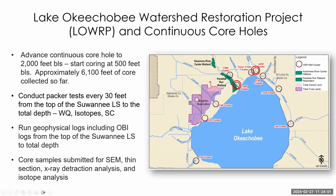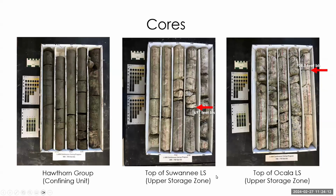So here's our sites: C38 South, L63 North, C59, and L63 South are complete. And then the next one will be at C41. Here's some pictures of the cores.